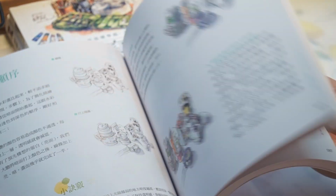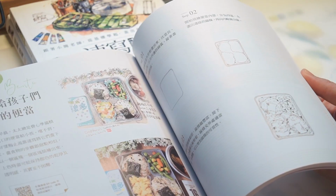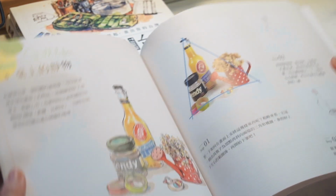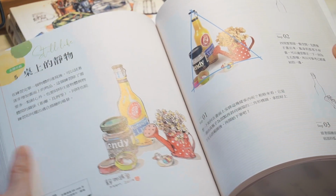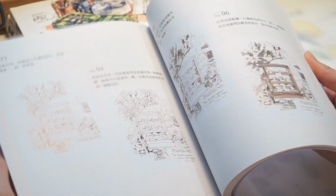I really like that his line quality is very unique. It almost looks like doodles or scribbles if you look closely, but when you look at the bigger picture, it still makes sense. I think that makes his artwork look very free-spirited, and I just really love this energy.